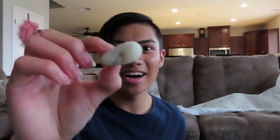I'm gonna try these bubble tea mochi. I bought these a long time ago at SF Supermarket. It's an Asian supermarket near where I live. And I just haven't tried it. I was gonna make a TikTok about it, but then I just never got to it. Wow, look at it. Okay.